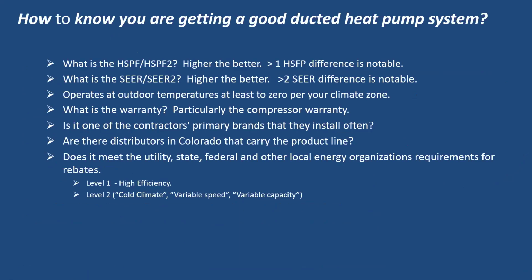And what minor duct system changes are needed? So here is how do I know I'm getting a good heat pump, like the actual system? So what's the HSPF2? The higher the better. The higher the number, the better. What's the SEER? The higher, the better. Really, you want to care about this. This tags along; this is kind of a tag along.